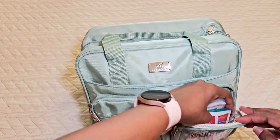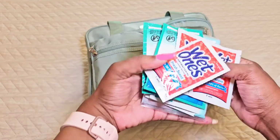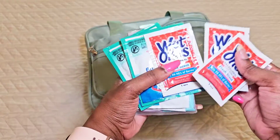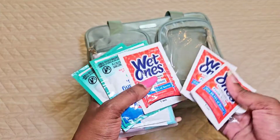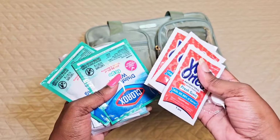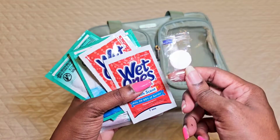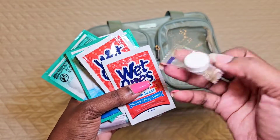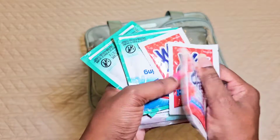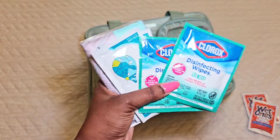Inside this little pocket right here is a couple things. We got some wet wipes. Kids can quickly, easily grab one of these, wipe their hands off, their mouth off, or whatever. Great to have. These are little wipes that, if you put them with water, they expand, and you can wipe kids off with this, or wipe the table, whatever you like. And then I got some disinfectant wipes, of course, for wiping down tables and things like that.